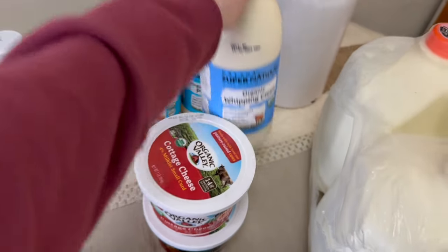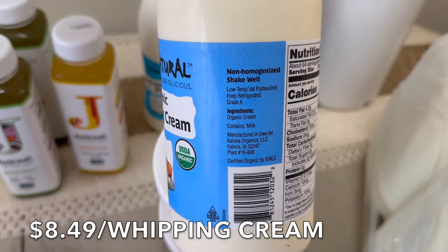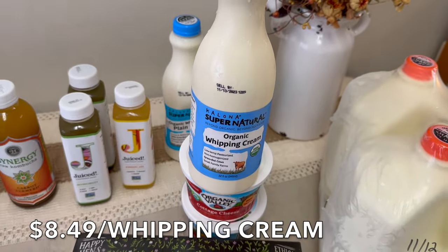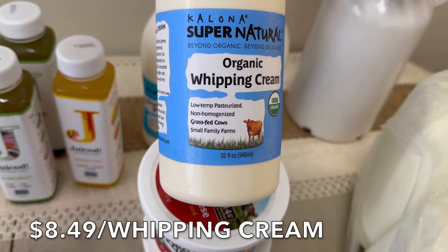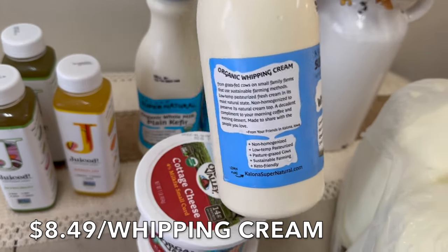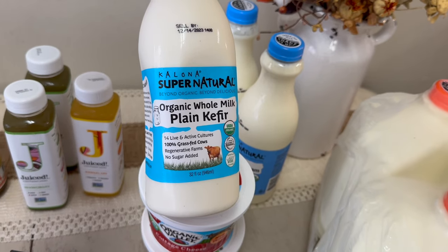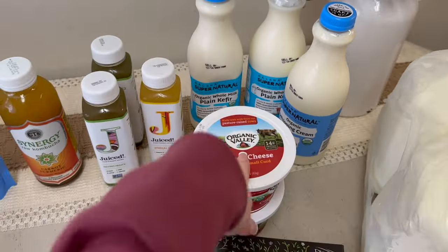Then we got some heavy whipping cream. As you can see what's in here, it is just organic cream. This is, in my opinion, one of the next best things you can buy to raw milk. And it is low temp pasteurization, non-homogenized, grass-fed cows, small family farms, USDA organic. So I love, love, love that about them. This even has the 14 live active cultures, regenerative farming. So love it. It was on sale.